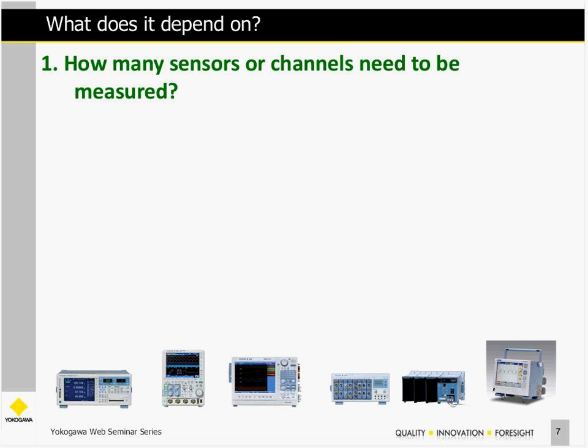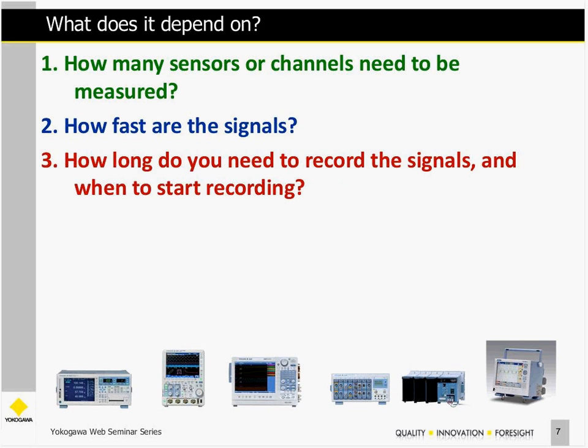Firstly, it depends on how many channels or sensors and sensor types do you need to measure. And I'll go into depth on each of these questions, and we'll take a look at those together. The next very important question is how fast are the signals? How fast are the signals moving? How fast do you need to look at the signals? There's obviously a wide range of instruments on the market that can measure from just a few times a second to billions of times a second and everything in between.